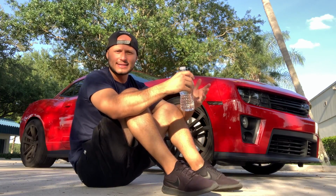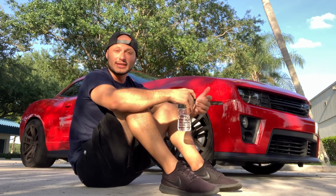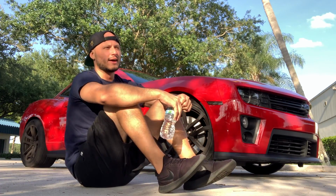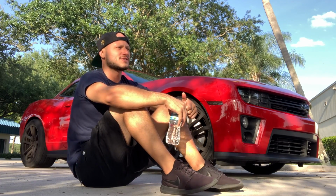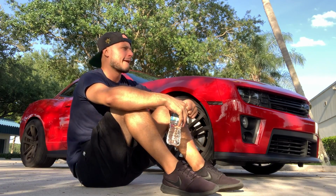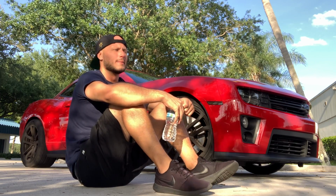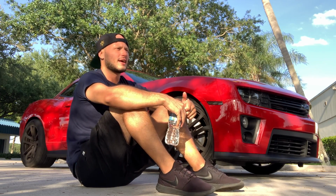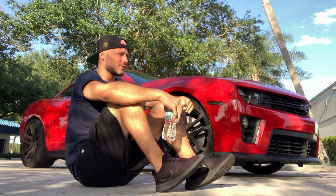So at that point I decided to sell the car and actually get something that I was really going to love and appreciate even more. Now, if you couldn't tell, I'm a huge LSX enthusiast. So I started thinking about cars that I could get. And I was looking at G8s, I was looking at GTs and GXPs. I know there's a huge difference there. I was looking at Chevrolet SS sedans, and everything was kind of boring to me.